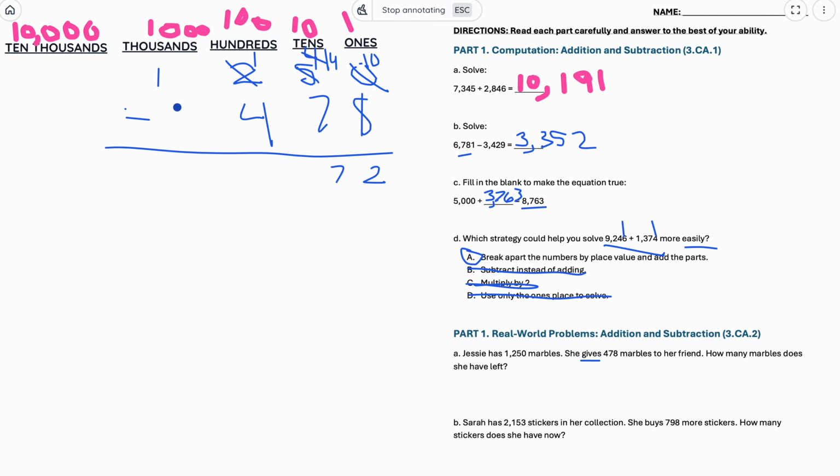1 minus 4, can't do that, so I've got to borrow from you. Sorry, that 1, you're turning into a 0. This one you're turning into an 11, because remember, you just put the number that you borrowed in front of it. That's an 11. 11 minus 4, 11, 10, 9, 8, 7, 7.